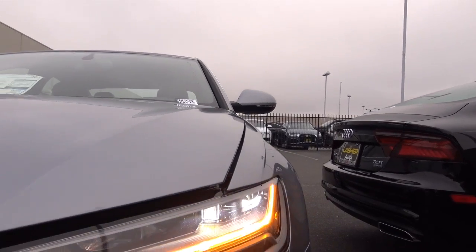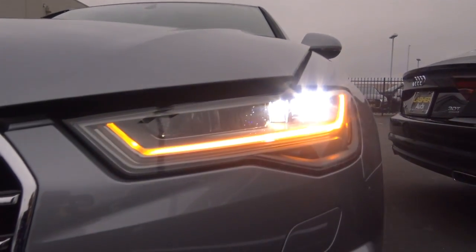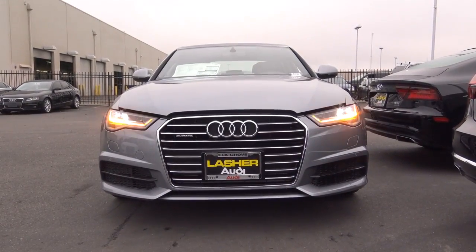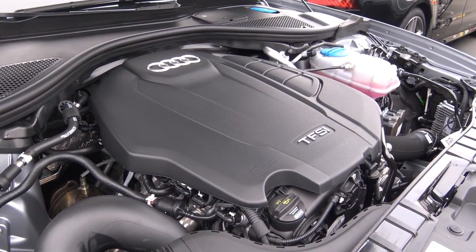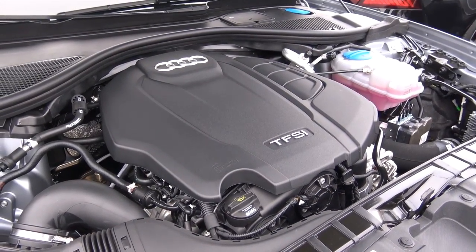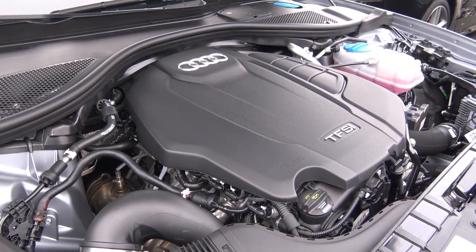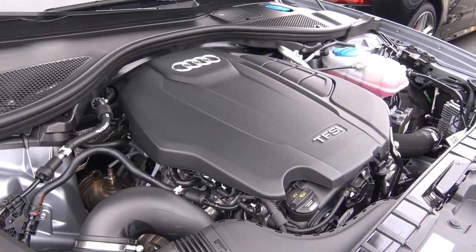Coming up front, we do have LED headlights for the low and high beam, as well as LED daytime running lights and LED turn signal indicators. Now, powering the A6 here is your base powertrain, which is a 2-liter turbocharged 4-cylinder. It's an excellent powertrain here. Produces 252 horsepower at 5,000 RPM and 273 pound-feet of torque at 1,600 RPM. And you're looking at fuel economy estimates of a pretty good 22 in the city and 32 on the highway, running on premium unleaded fuel.